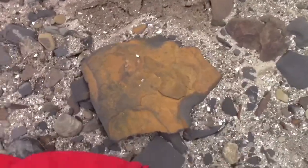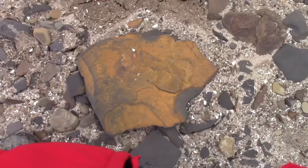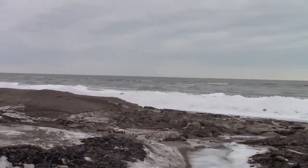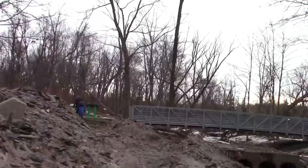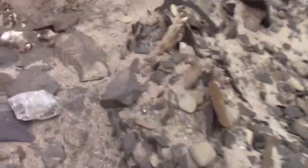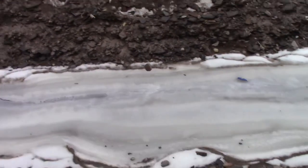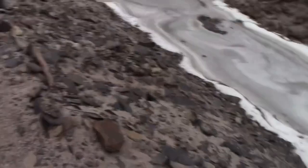This rock right here, it's a bunch of iron. There's more iron. It's like clay or iron. There's like a little bridge here that goes under this tiny creek. But the tiny creek is all frozen. If I can smash it, I'm pretty sure this... Did it really work?